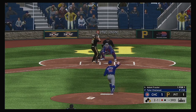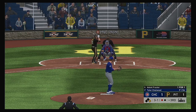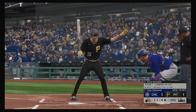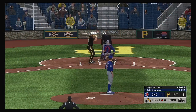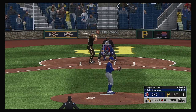Hey, after the double in his first at-bat, looks like he's trying to pitch around this guy a little bit. A 3-1 count to the left fielder of the Bucs. And this misses for ball four. The second walk he surrendered here in the first three innings. Coming to the plate now, Bryan Reynolds. And he could give his guys an early lead if he can come through here.